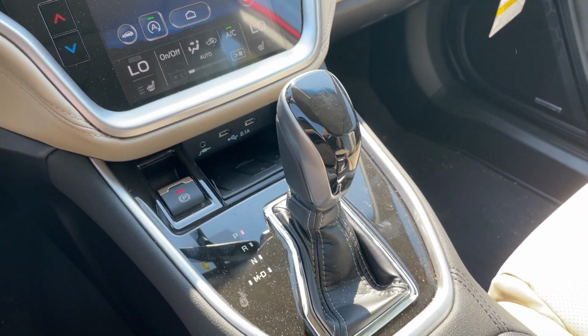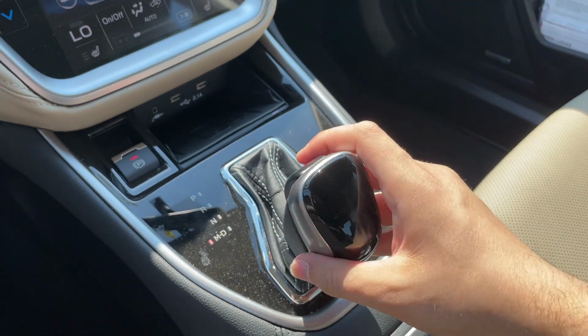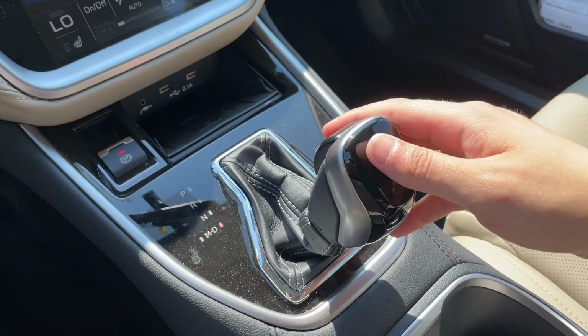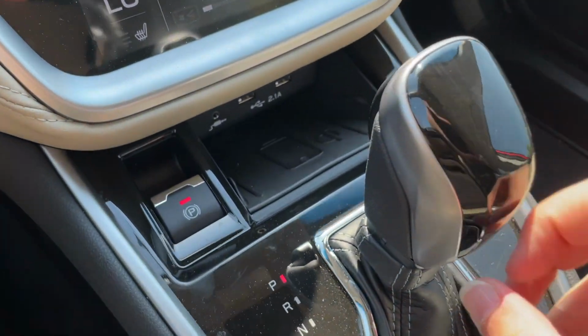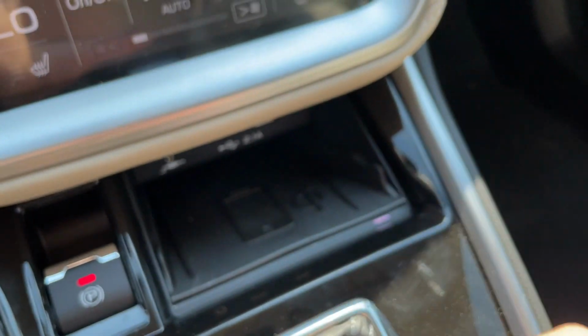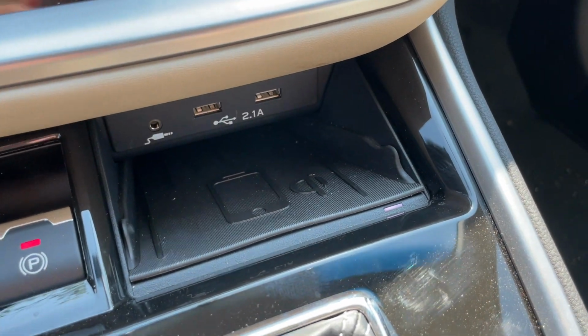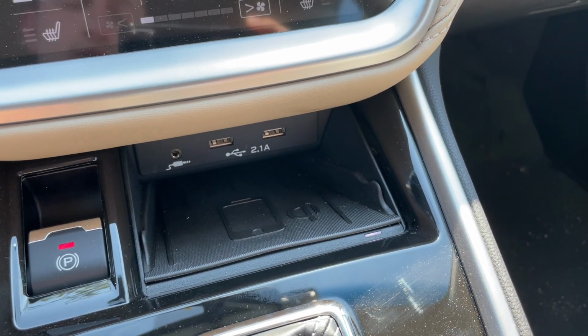Here is the shifter that will control the CVT transmission in the Subaru. It does have a manual mode. The shifter has a good amount of leather, and it is finished in gloss black and some brushed aluminum. It does have an e-brake, and it does have a wireless phone charger. This is part of a package that you can add to this Legacy. It's a $260 package or option.